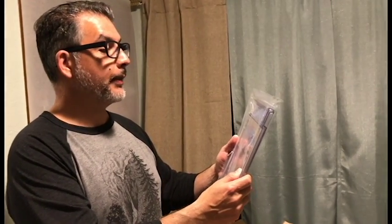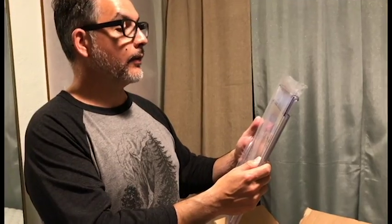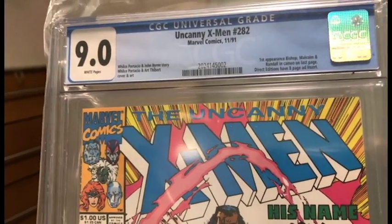Uncanny X-Men 282. This is the first appearance of the character Bishop. This one I did buy when it came out.